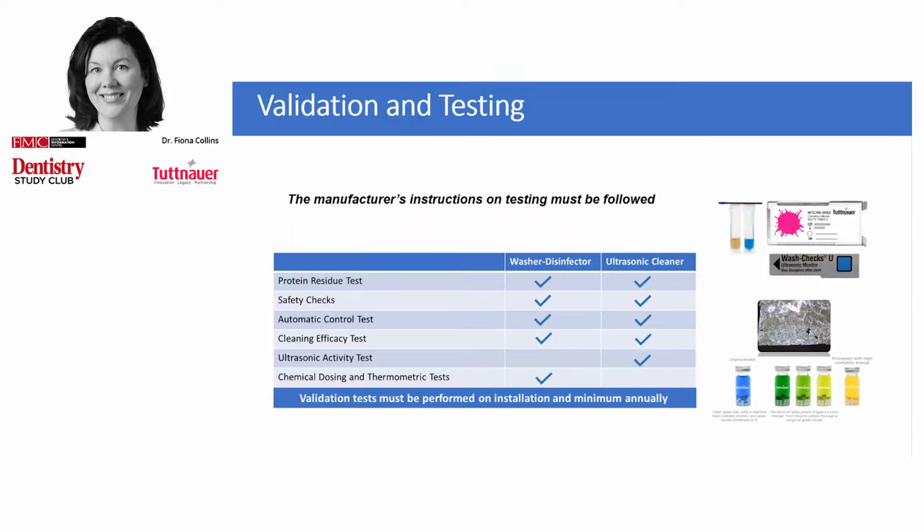Validation and testing is required for both washer disinfectors and ultrasonic cleaners. And we can see here the different tests that are generally recommended and that can be found in the Health Technical Memorandum 0105. The testing frequency and the specific testing must follow the manufacturer's instructions for use. If that is not indicated on an IFU, then you would follow HTM 0105, which provides specifics.